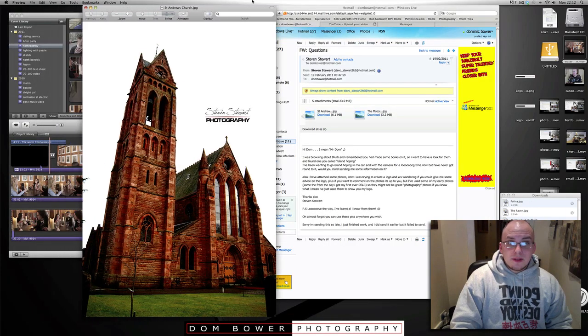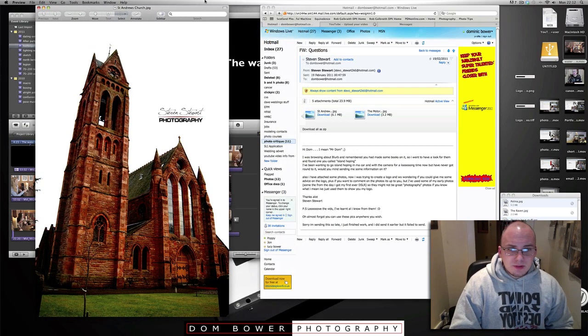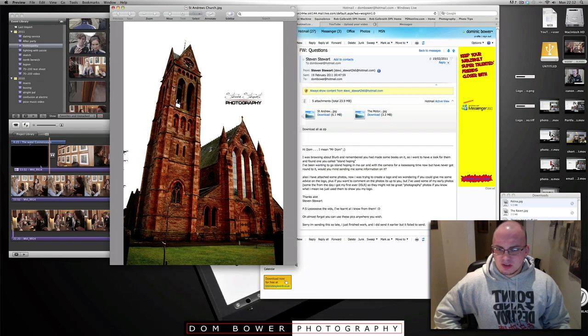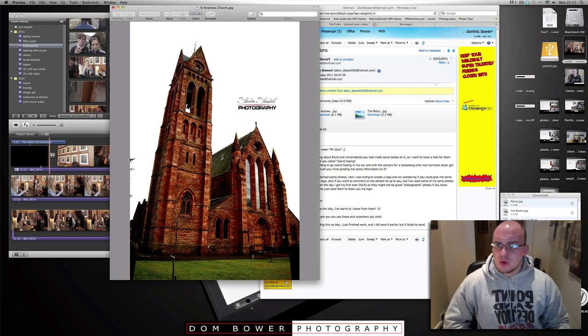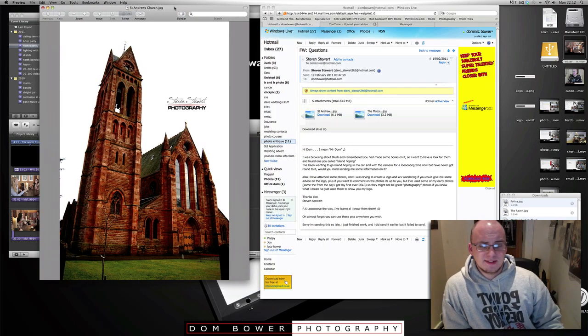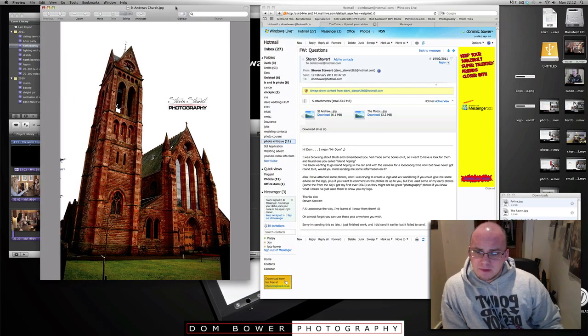Next one. Okay, the next one that's come up is, what's this one called? St. Andrew's. Okay, so this is just a shot of St. Andrew's Church or Cathedral or something. I don't know. I should know because I lived just across the road from St. Andrew's in Dundee for 19 years of my life. So I don't know what that is.